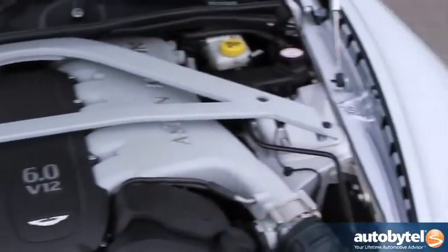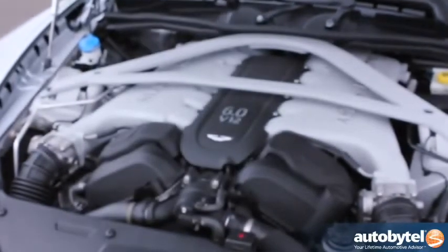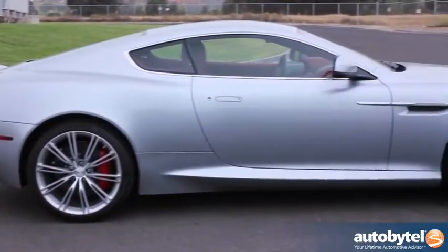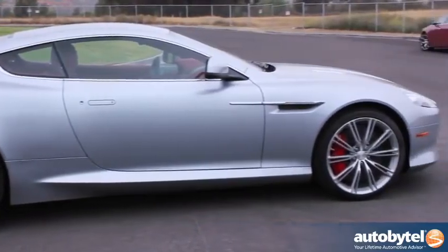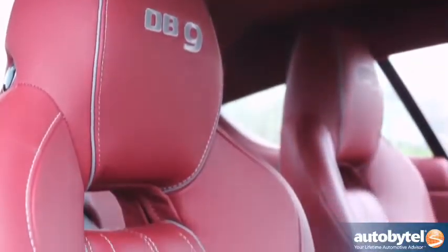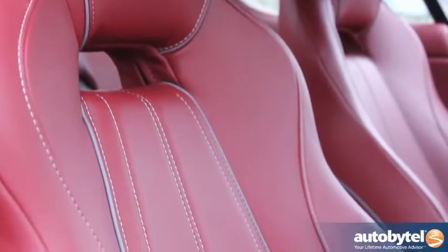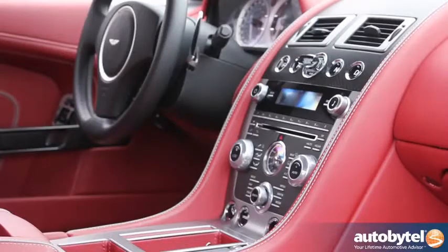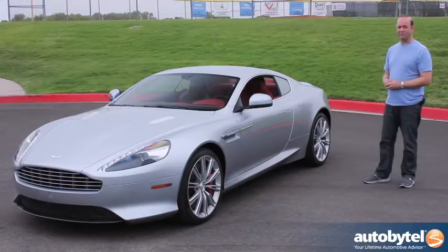The engine's benefiting from all new larger throttle bodies, it's got dual variable valve timing, and it now has a new intake manifold. The engine's really been revised to make basically as much horsepower as the previous DBS that's been discontinued. Now inside, same thing. The interior is all revised, and it looks as beautiful as you would ever want it to be in a car that costs this much money.